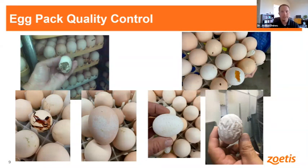So the key here is the eggs, some sort of process needs to be in place to monitor them and to create some sort of check and balance. So how often are you checking your egg pack quality? Is there a formalized assessment in place? And how is that information being used?